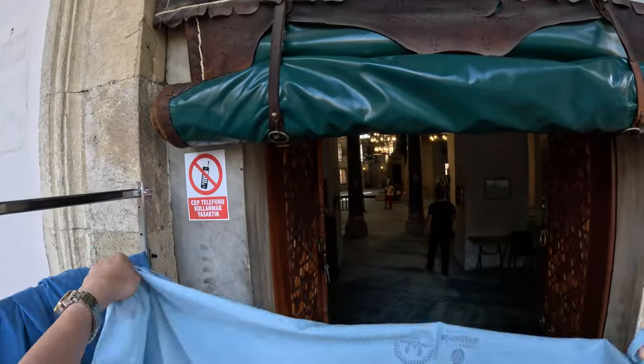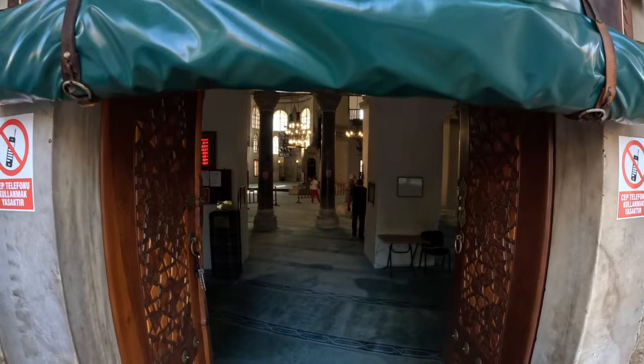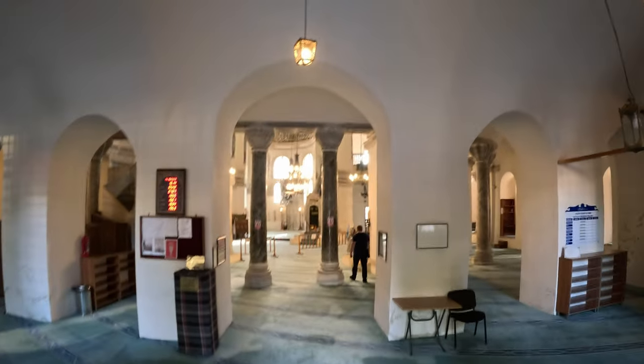We must have hijab if we want to go inside the mosque. They provided us with the scarves and the skirts here, and we must take off our shoes, of course.